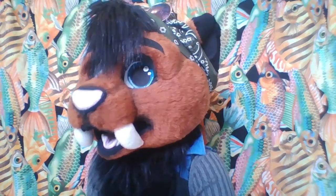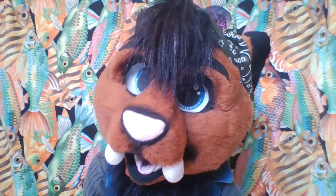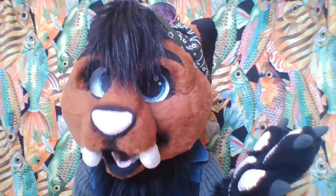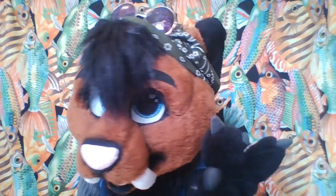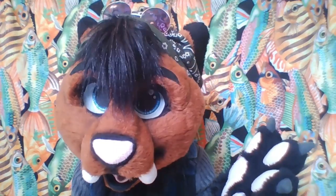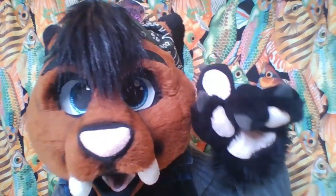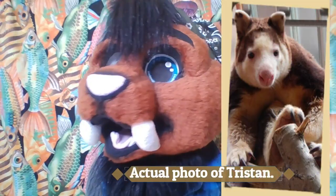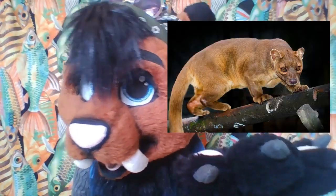Next up, we have one of my personal favorite animals, the tree kangaroo. Tree kangaroos are very endangered, as are a lot of animals on this list, but tree kangaroos especially. In their native region of New Guinea, they are often hunted and their habitat is under super harsh destruction. Tree kangaroos are rather mysterious to us. We don't know nearly as much about them as we probably should, but we do know that they are pretty withdrawn and solitary animals. Fun fact, there is a tree kangaroo at the Cheyenne Mountain Zoo in Colorado Springs, and his name is Tristan.